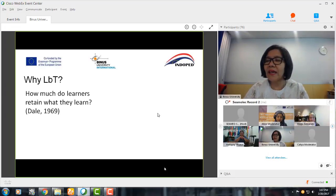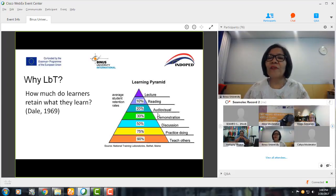Dale in 1969 did some research to see how much learners retain of what they learn. The very famous cone of learning shows that the more active students are in learning, the more knowledge they retain. Lecturing, what we usually do when the teacher lectures and the students only listen, has the lowest retention rate, and the highest rate would be if the students teach others. Therefore, we chose learning by teaching, with the motivation that our students can retain their knowledge at the highest rate.